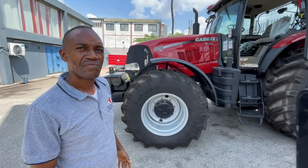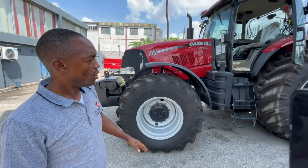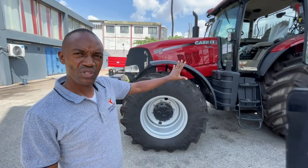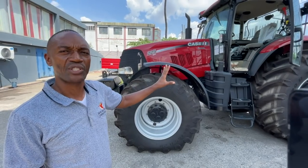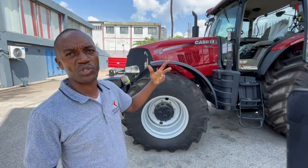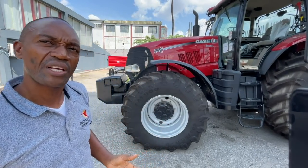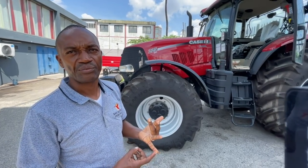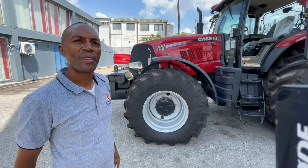And how long can it run in a day? For the Case machine, it caters 24 hours. It runs 24 hours? Yes. Okay. How many operators can operate this machine? Maybe three, because according to the law of working, people are working for 8 hours. So you need to get three operators. Yes, so they can shift or rotate.